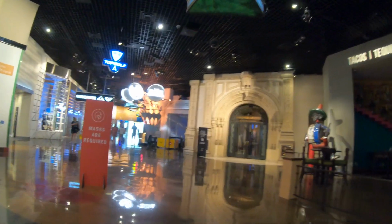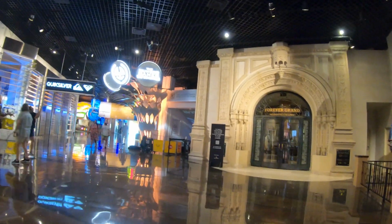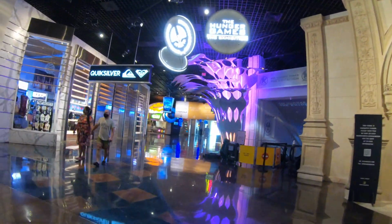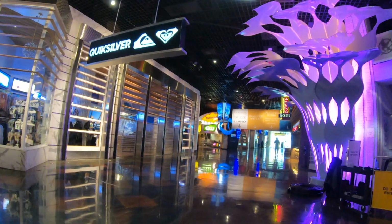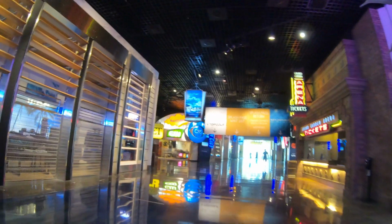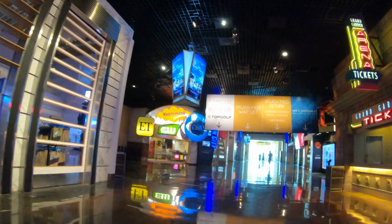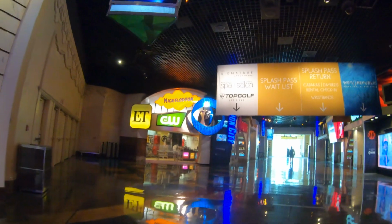On the right here is HO in Vegas Mexican Grill and Cantina. It's the spot for Mexican cuisine in the MGM Grand. You can choose from over 100 tequilas while enjoying your meal. This place really is huge, or grand, should I say. We haven't seen a lot of it yet, and we'll see all of it before the video ends. Right now we're heading towards the pool and Topgolf. We're not going to visit Topgolf today. That's a separate video coming up soon.